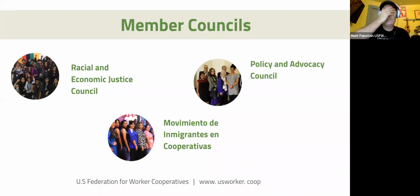And we have member councils that will help you connect around these topics, right? We have a Racial and Economic Justice Council. We have a Policy and Advocacy Council. Maybe you don't have great co-op laws in your state and you want a group to help you think through that. We have some resource around that. That's a big part of what we do as a US Federation is advocate and work on policy initiatives. We have Movimientos de Migrantes en Cooperativas if you're a migrant-led group that wants to connect with other Spanish-speaking co-ops, etc. We have that space as well.